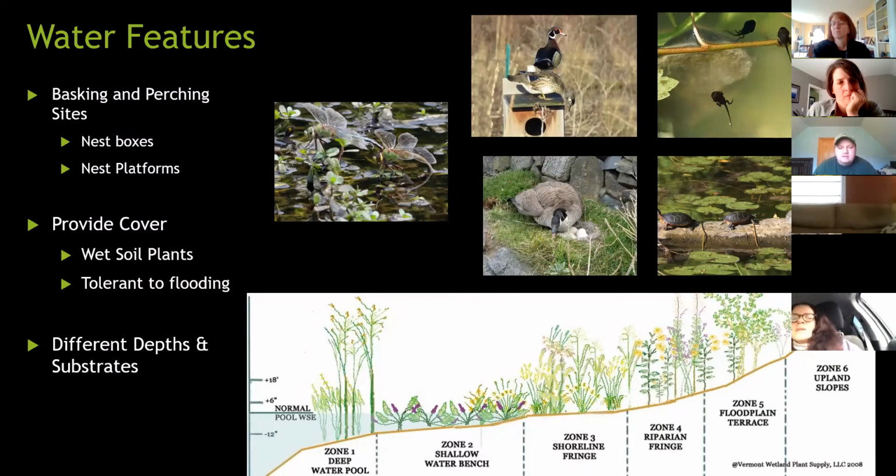But they provide a different level of structure and a level of cover for animals. And those areas that are near the water provide great spots for our turtles and other amphibians and reptiles as well too.